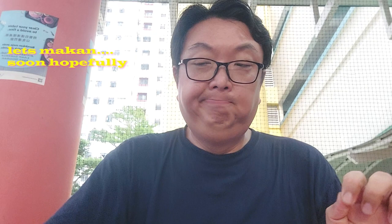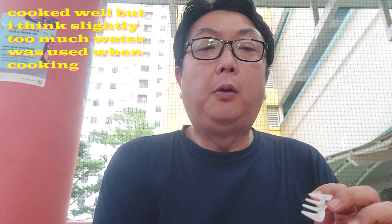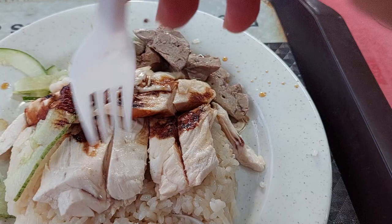Let's get to it. So first thing we should do is taste the rice. Chicken rice, in the name itself, the rice, we have to taste it. See how good it is. Smells good though. Okay. The rice, flavorful. Good flavor to the rice. Nice chicken rice flavor to it. They do the rice well. Only thing is, to my preference, I think the rice may be a bit soft. Yep. But overall, good flavor coming from the rice.